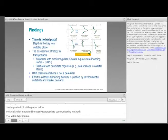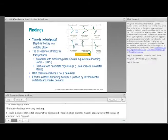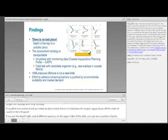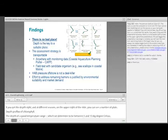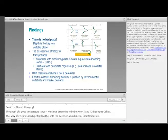If I could, in one sentence tell you what we discovered, it's that there's no bad place for mussel aquaculture off the coast of southern New England, if you get the depth right and at different seasons. On the upper right of this slide you can see a number of plots, depth profiles of chlorophyll, and the depth of a good temperature range, which we determined to be between 5 and 10 degrees Celsius. That depth very often corresponds just below that with the maximum abundance of food for mussels. So it's a very, very good environmental situation.